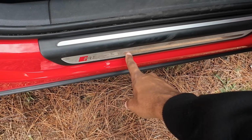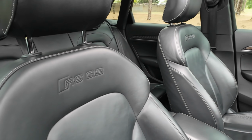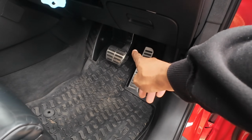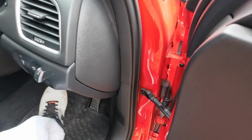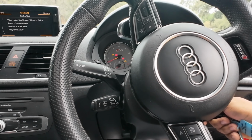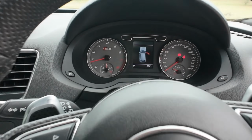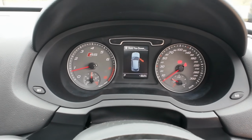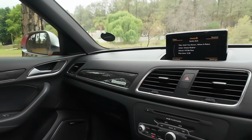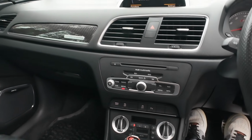So you have RSQ3 badging on the door sill. You have RS sport seats with RSQ3 on the backrest, and full leather seats. They look absolutely cool. Panoramic sunroof and aluminium pedals down there. Those are shared with the R8, the Lamborghini Gallardo. So it's that era of cars, literally. Close this. Here's the perforated steering wheel we spoke about earlier. RSQ3 badging, analog dials that go all the way up to 300 with a silver gray background, all the carbon fiber we spoke about. And the Audi MMI, you can see tons of buttons, but like I said, there is a certain charm to this.